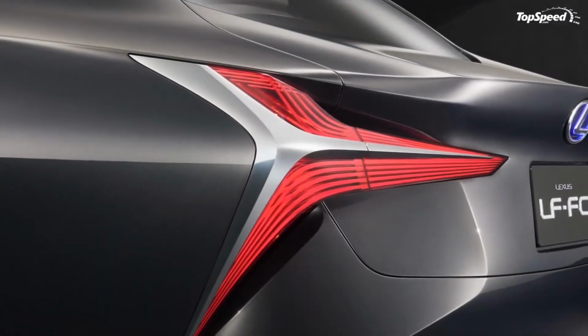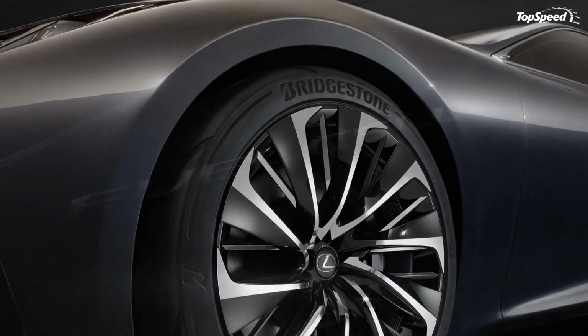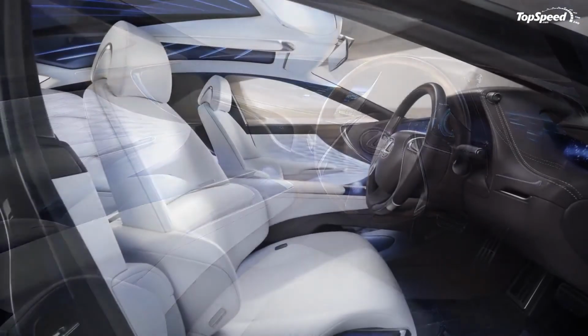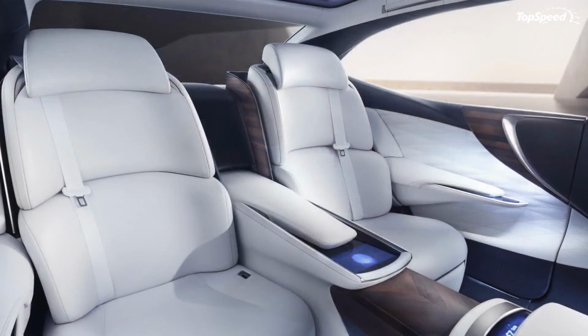Love it. Impressive and well-designed interior, carbon fiber and aluminum wheels, seriously cutting-edge technology for a luxury sedan. Leave it. Those taillights are a lot to take. Calling it a fuel cell vehicle is pointless, since it won't be one. Holographic projector would probably get old fast.